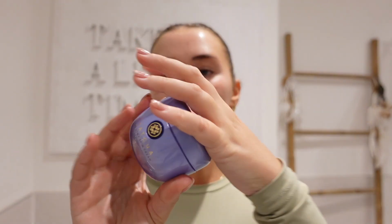Holy grail moisturiser, it's always the Tatcha Dewy Skin Cream. This stuff is unbelievable. Now it's pricey, don't get me wrong. I'm sure there are so many other moisturisers on this planet that do the same job as that one, but for me, nothing beats it, and I will buy that till the day that I die because it is just stunning. The smell, the way it makes your skin feel, the glow it gives, everything, nothing compares. For me personally, nothing compares.